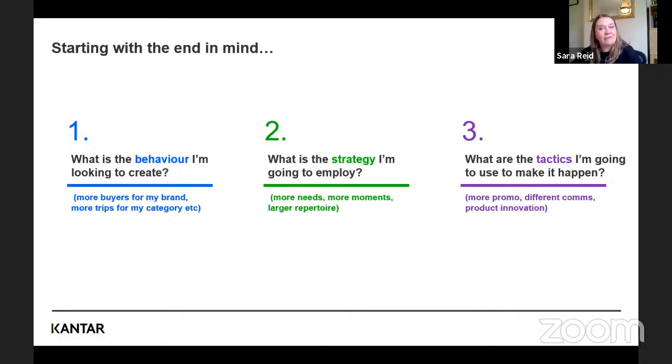Is that about different communication strategy? Is it about changing up your promotions? Or is it actually product innovation that you need to bring in? So this would be my skeleton for any thought about insight.